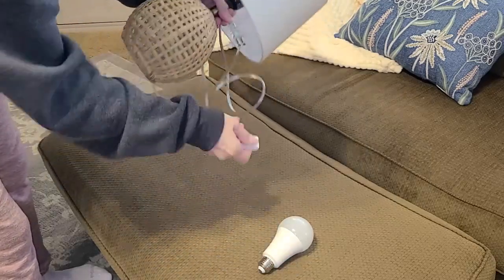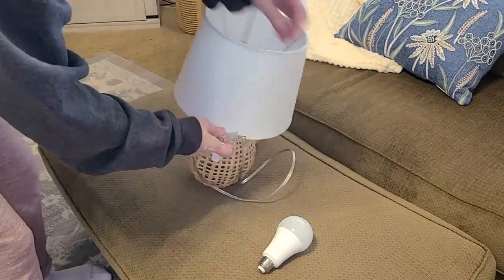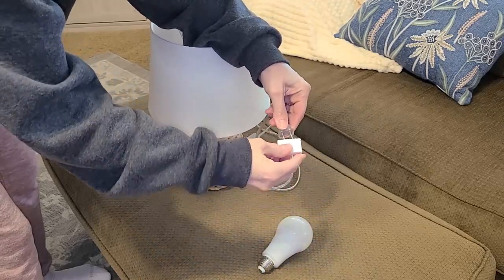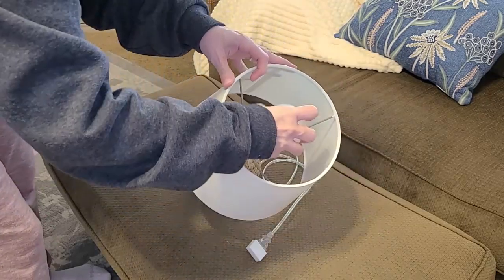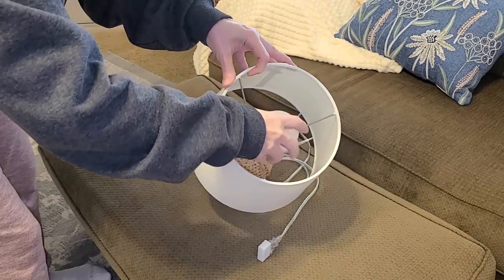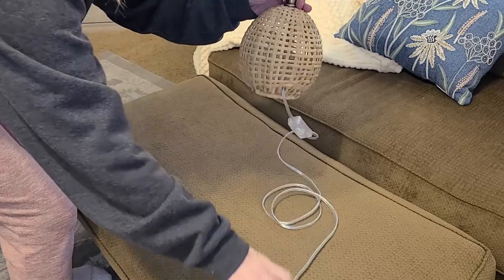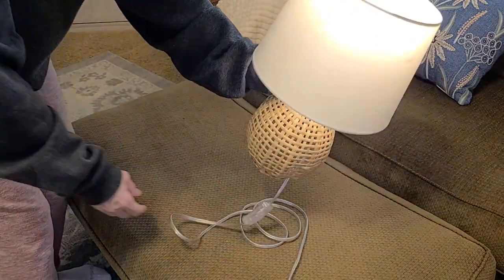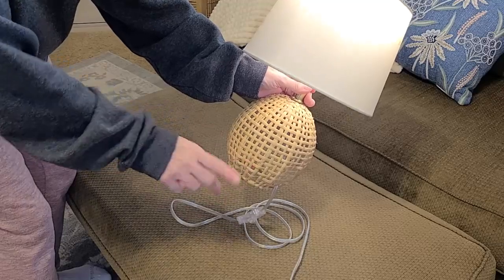Okay, here's the end of the plug, and you're going to take this little gadget right here, and this plugs into there like that. Okay, then you're going to take your light bulb, screw it in, and then cross your fingers, say a quick prayer, and hopefully, let's see, make sure it's in there good. Turn the switch on, ta-da, and it works. How cool is that, guys? I got it off of Amazon, and I'll link them below in my description box.